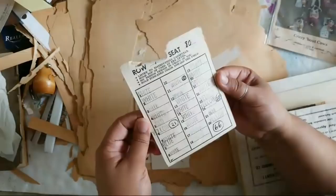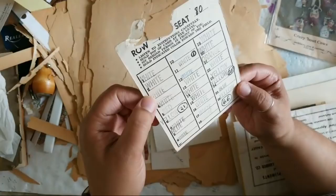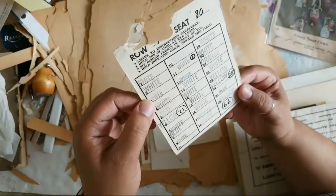Listen to instructions carefully. Hold top of card at eye level. Sit behind the person in front of you. Hold indicated color towards the field. What was this test for? Interesting.